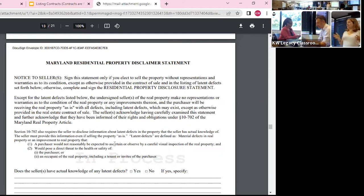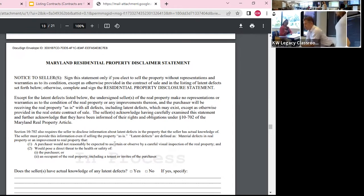If they come back to you, again, this is why I like to have this as a conversation. If they are unaware of anything, they're like, no, the house is good, it was built like five years ago. Cool, turn to page four. It says disclaimer up top.